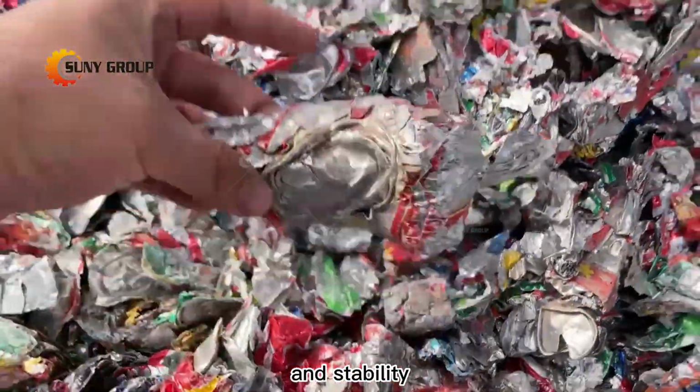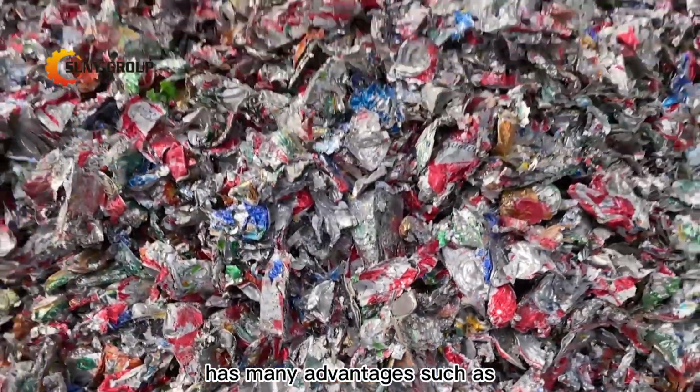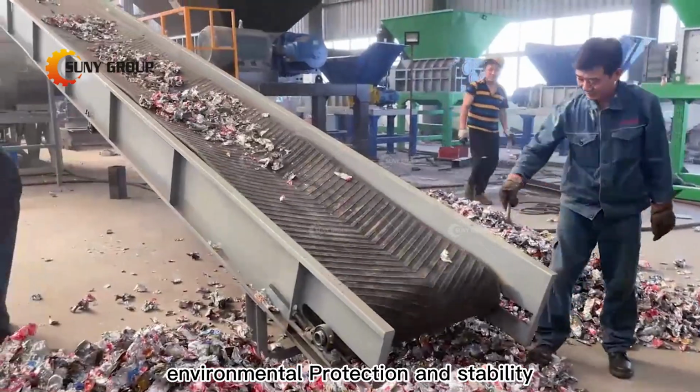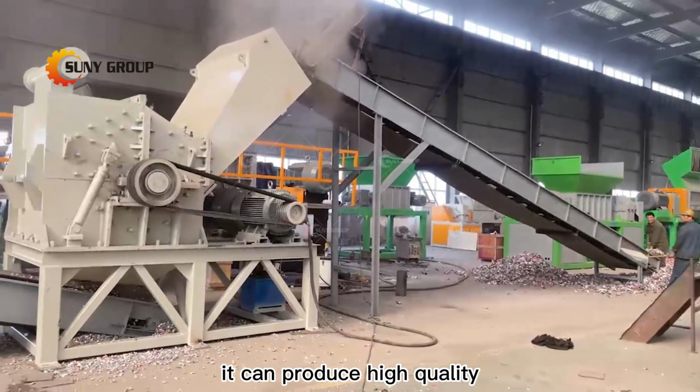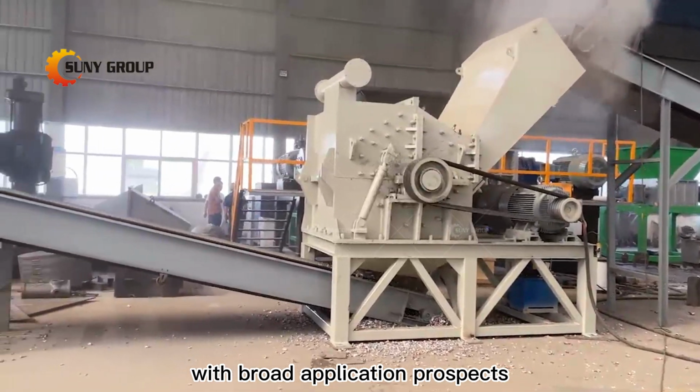safety and stability. The continuous carbonization furnace has many advantages, such as high efficiency, energy saving, environmental protection, and stability. It can produce high quality and reliable carbonized products with broad application prospects.